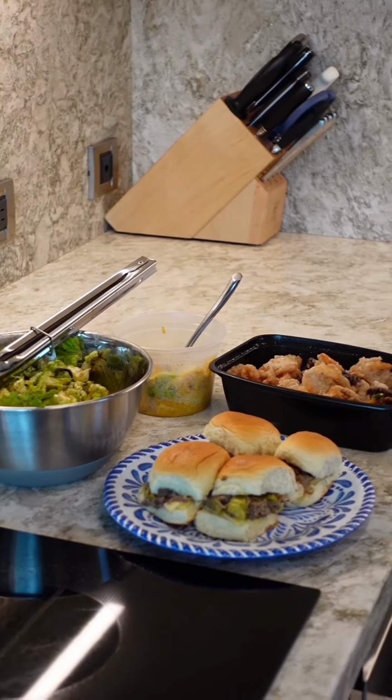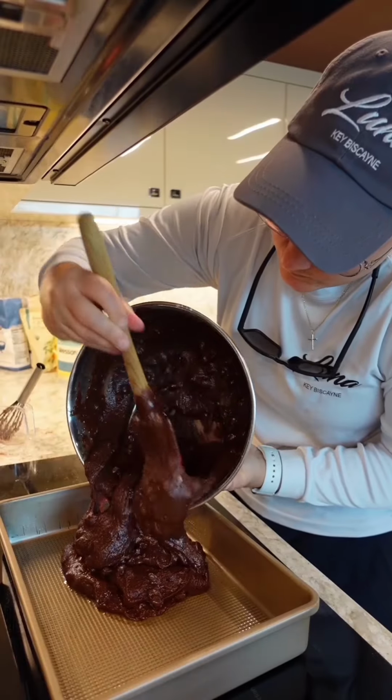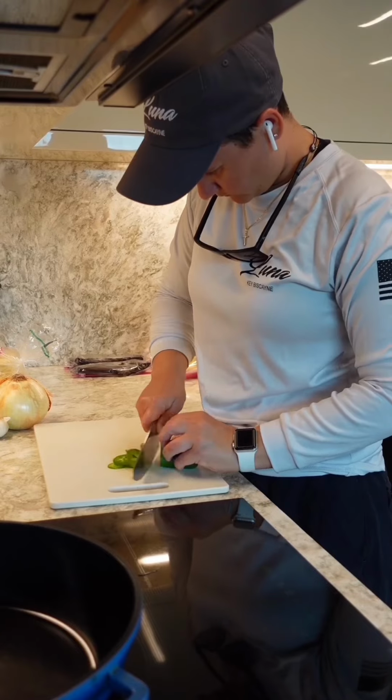So I just had to cook lunch for me and the stew, which was leftovers. Since we have so many guests coming in, I did a ton of gluten-free, sugar-free, and regular baking. Bye, little chef. Day in the life as a chef on a yacht.